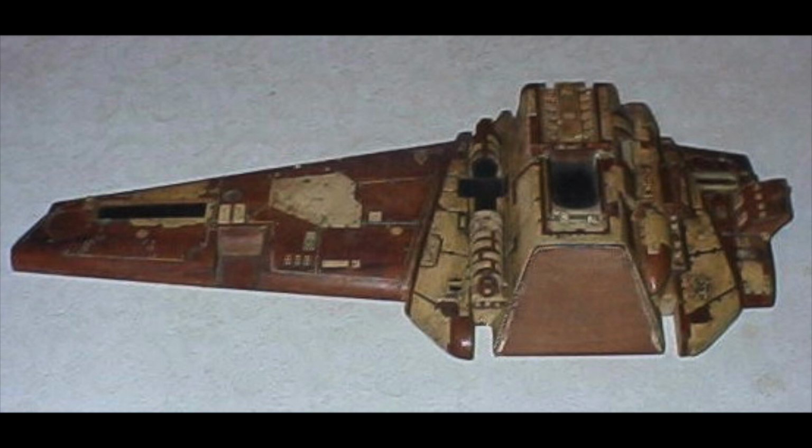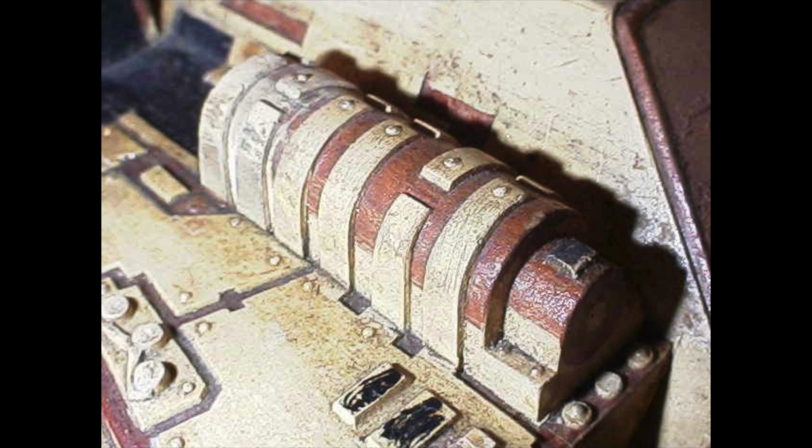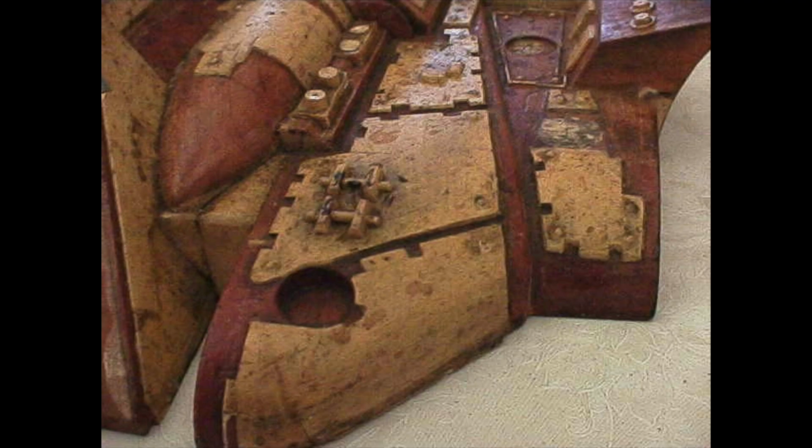Again, it's not the entire ship, and it's really just one wing, but you get a look at all the detail that went into it. And here you can see the backside of it, just plain and simple. With these, we have a little closer look so you can really see the detail in these wooden patterns. Again, these are very impressive.